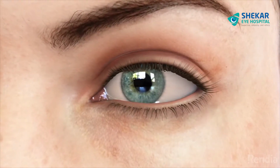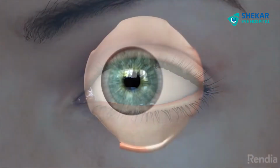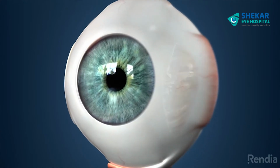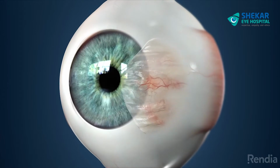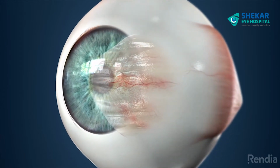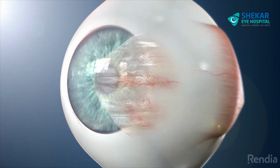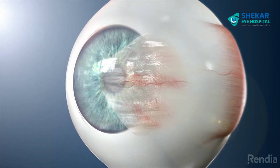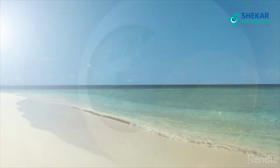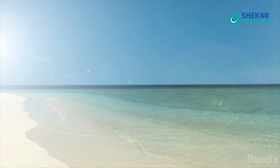A pterygium is an abnormal wedge-shaped growth on the cornea of the eye. This elevated growth is the result of an abnormal process in which the conjunctiva grows onto the cornea. It is not a cancer. The exact reason why pterygia occurs is not completely understood. However, long-term exposure to ultraviolet sunlight and chronic irritation from dry conditions seem to contribute to their development. Pterygia are more common in people that live in tropical environments.